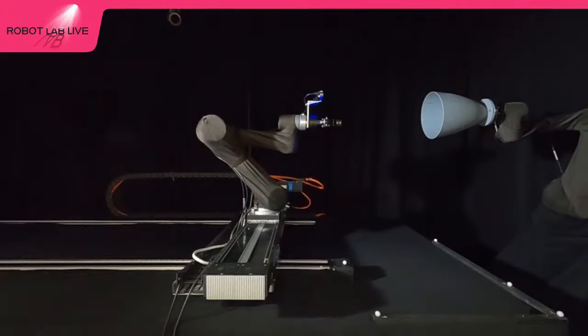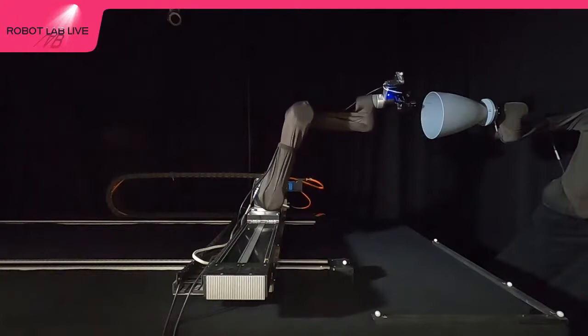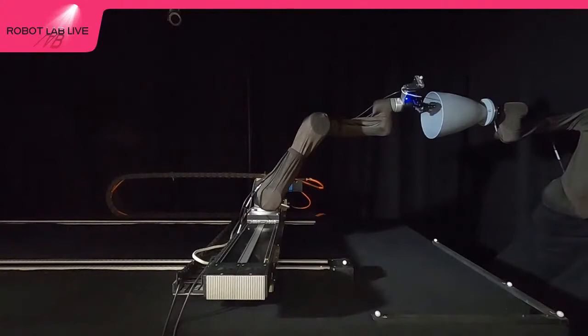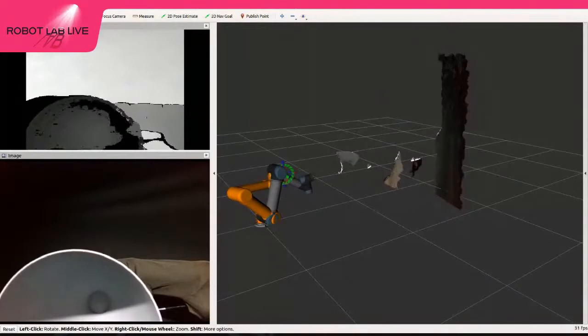You can see that the robot has found a successful grasping point and it moves to that. So now it will attempt to capture the target and let's see whether we'll have a successful grasp. That looks okay. Almost. Okay, we can see again another point. Okay, let me show it.